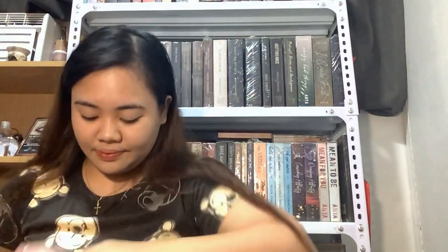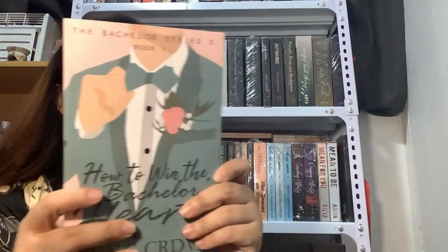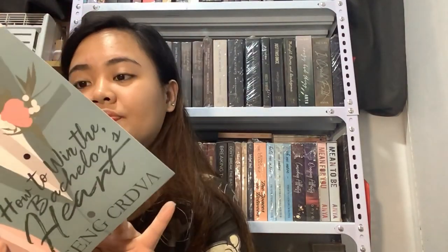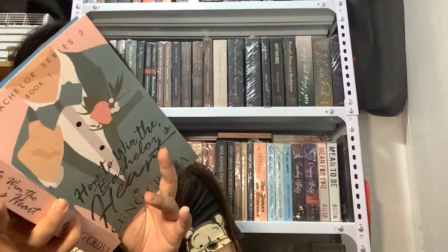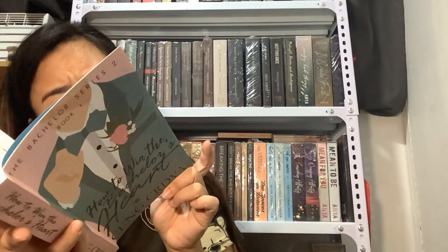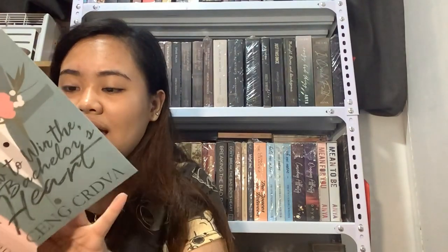Tanggalin natin. Bachelor Series 2, Book 1, How to Win the Bachelor's Heart. So, this is the book. I like it. So, this is what's inside the first book. Then, we have here about the author, Ellise Dane. Ayan. And so, she's so pretty. Then, she loves Harry Potter. Same. She loves Game of Thrones. Same. I love it. Then, we also have here a message.